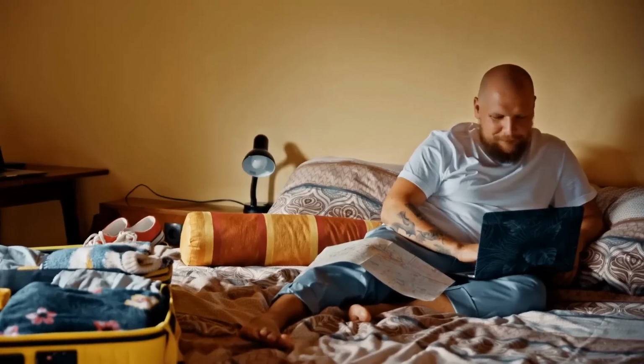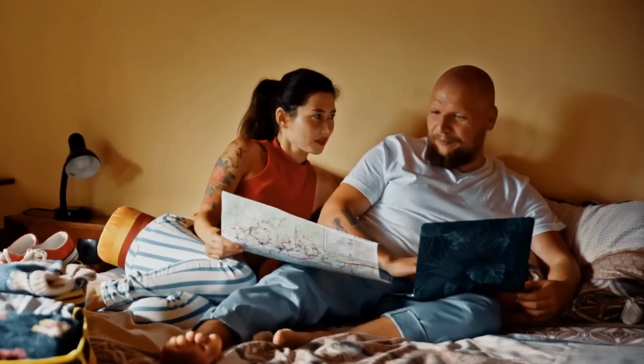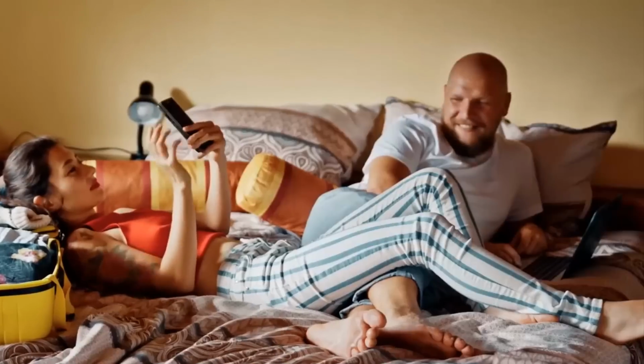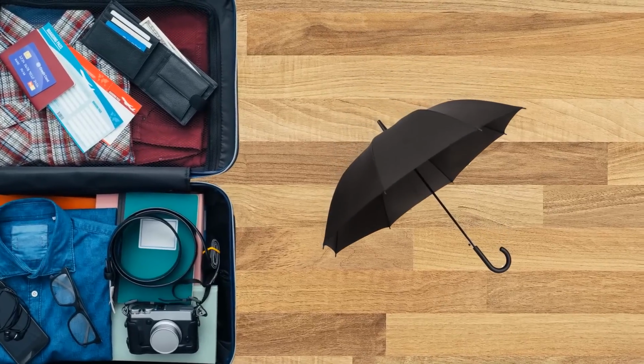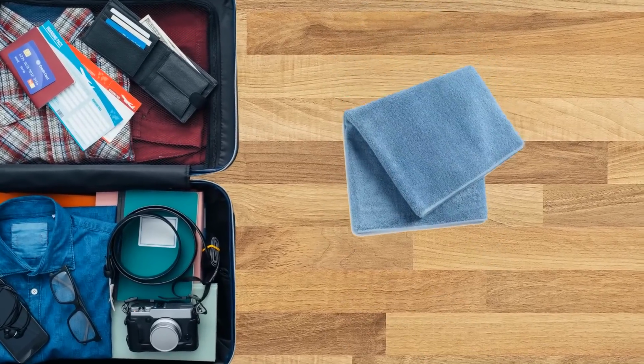As for the travel destinations, be sure to research the ports you're about to visit in advance. You'll know what to wear, what the weather will be, and if you need to pack anything else, like an umbrella or a beach towel.